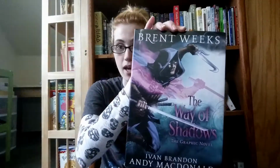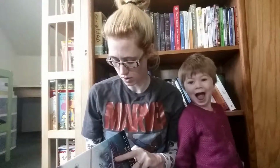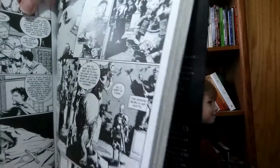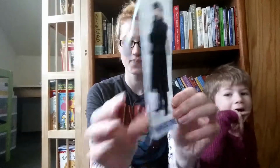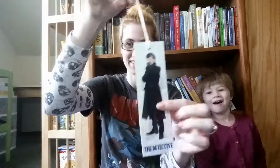So let's just jump in with the first thing that my best friend got me, and this is Brent Weeks' The Way of the Shadows, illustrated by Ivan Brandon and Andy MacDonald. This is the graphic novel which I read earlier this month or last month, I can't remember, but I really enjoyed it. I really enjoyed the trilogy, and the graphic novel proved to be just as awesome. It really translated well.